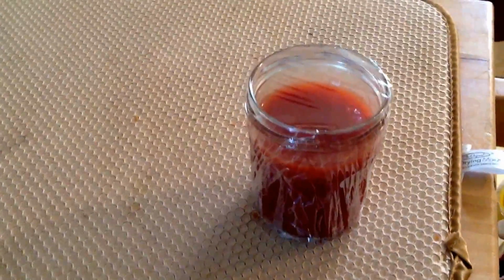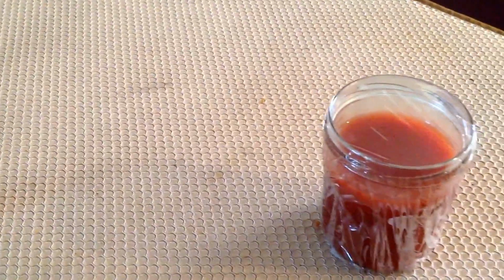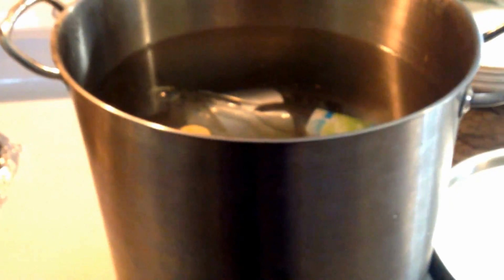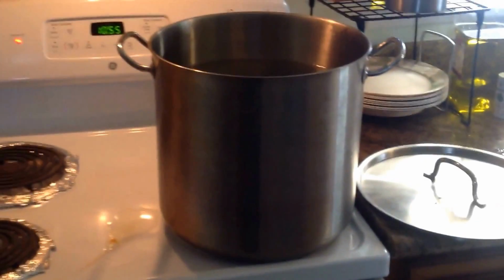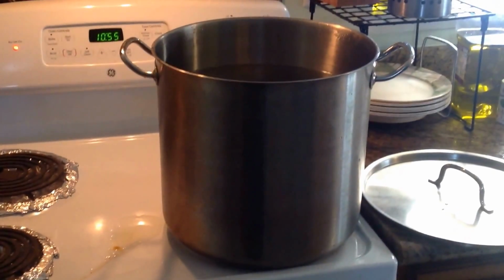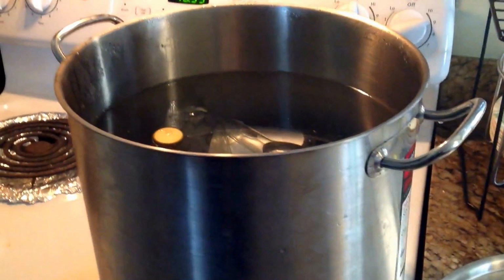And this is some of the finished product that I'm actually going to send over. Now, this is actually a mixture of plum and apricot, thus the darker color. So here is the big pot. And what I'm doing is basically sterilizing the containers that the jam is going to go into. This is a very important step, and you have to sterilize anything that you put a product into.